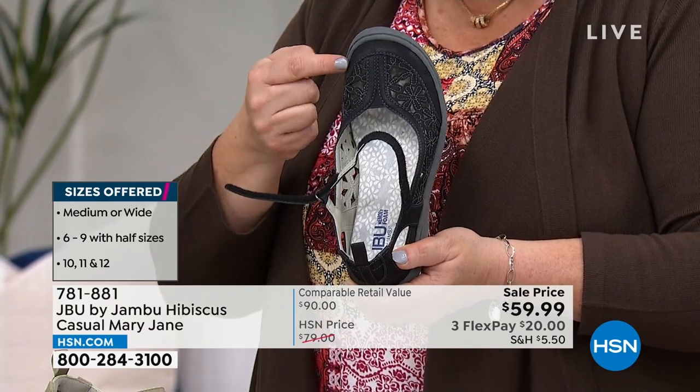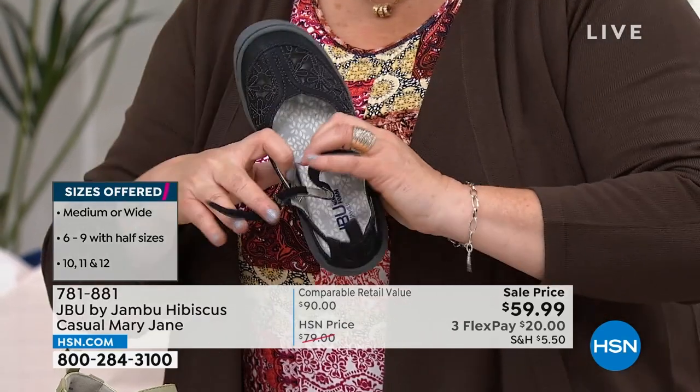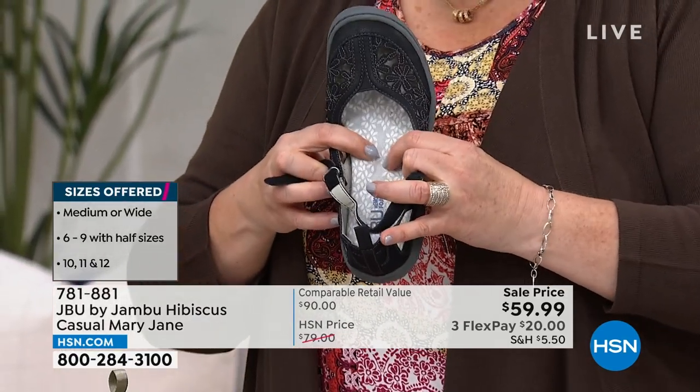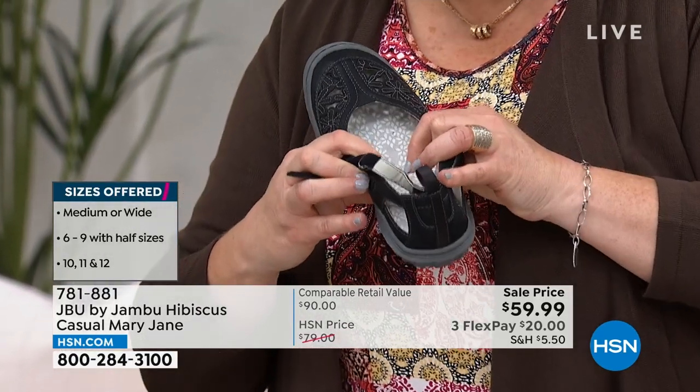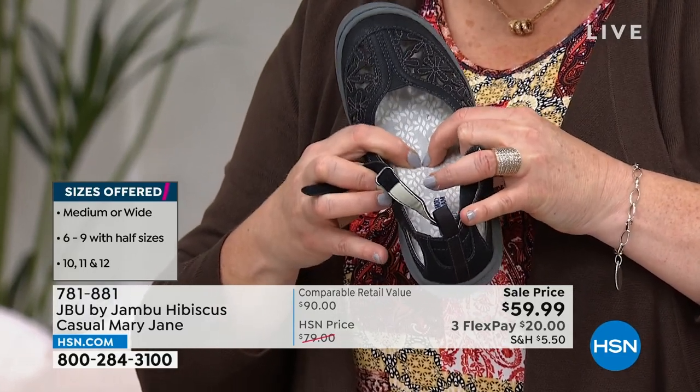We've got the contrast stitching in this. Take a look at this, everybody. That is that memory foam. I'm gonna push this out of the way so you can see. That memory foam right there, all of that cushion is what you're gonna feel when you step into the shoe.